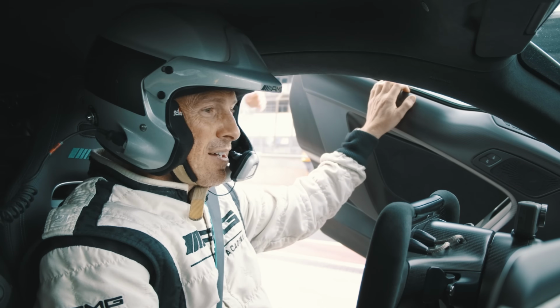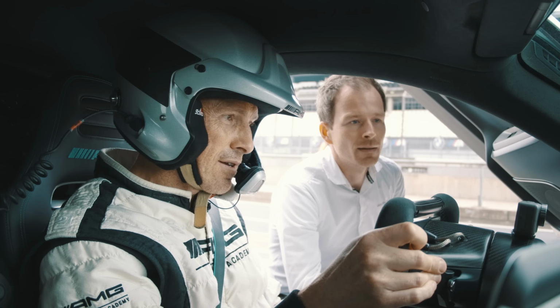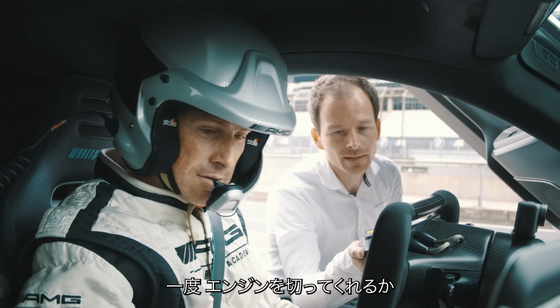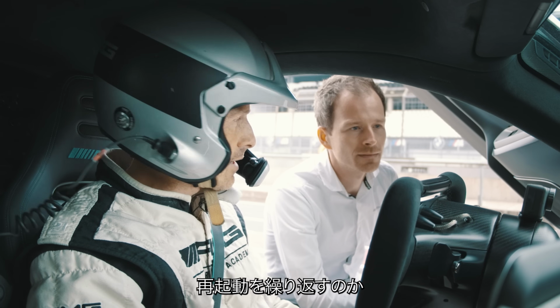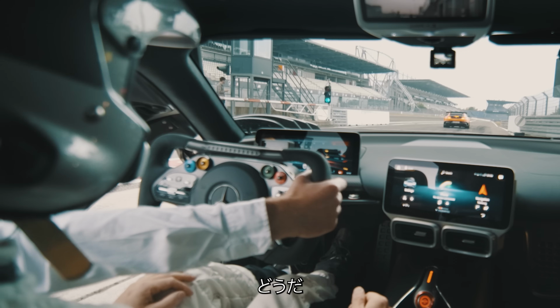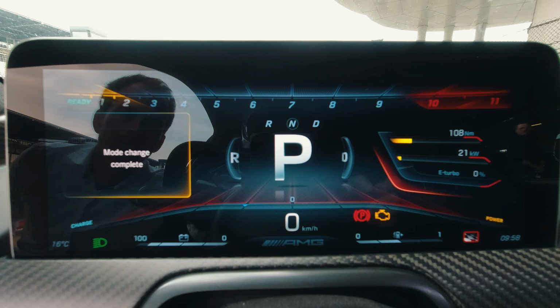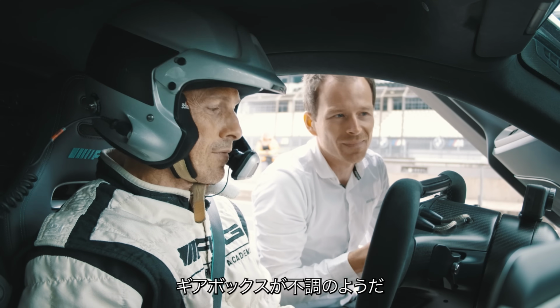Marco, I can't get into drive. It won't go into drive. Can you just stop the engine once? Okay, and restart. Turn it off and on again. It's a computer, isn't it? And then right pedal. Oh no! And now we have a real problem.